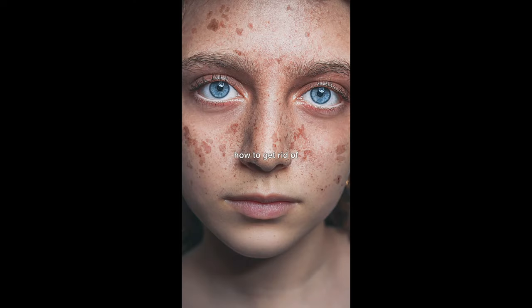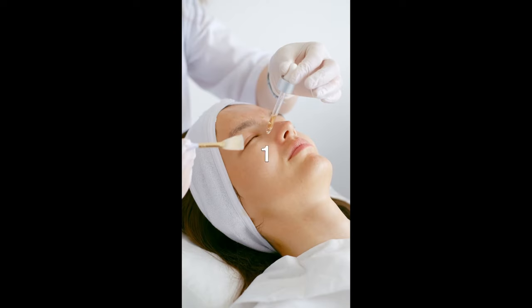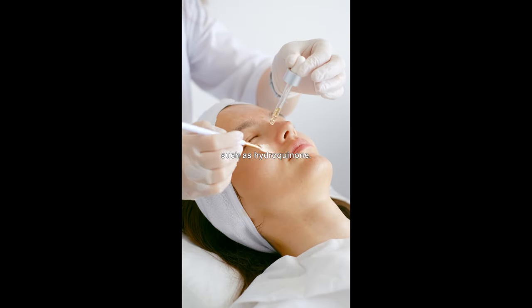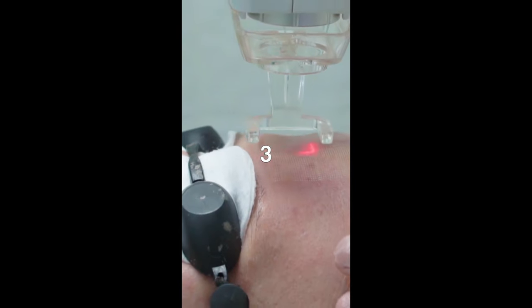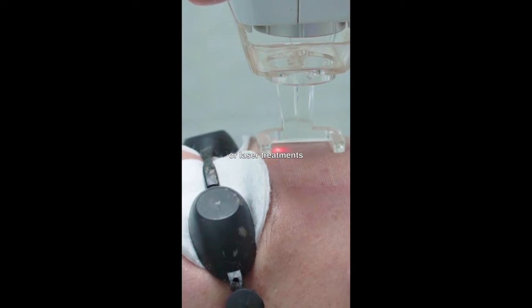How to get rid of hyperpigmentation. 1. Use topical treatments such as hydroquinone or azelaic acid. 2. Apply vitamin C or niacinamide to brighten the skin. 3. Try chemical peels or laser treatments. 4. Use sunscreen with SPF 50+ to prevent further darkening.